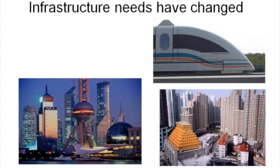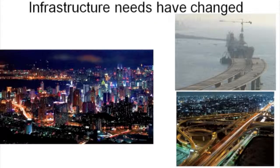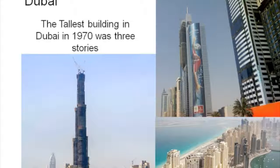See, the thing is, there's a lot of change going on right now. For example, infrastructure needs have changed. If we look at some pictures of China, China is going to build the equivalent of the U.S. infrastructure over the next 20 years. In India, they're going to do it over the next 22 years. If you take a look at a place like Dubai, just a little over 40 years ago, the tallest building in Dubai was 3 stories. But as you see from these pictures, which are a little more current, things have changed quite a bit.